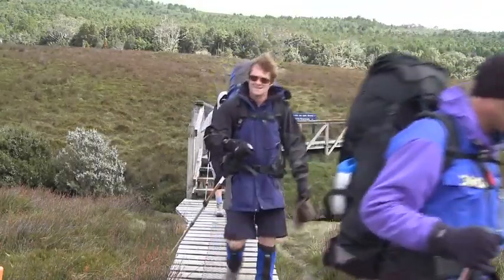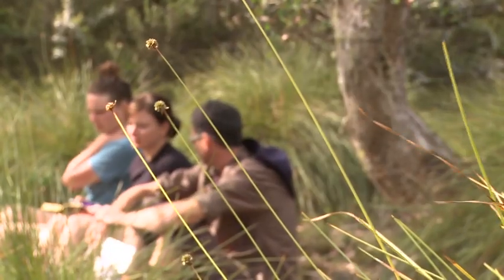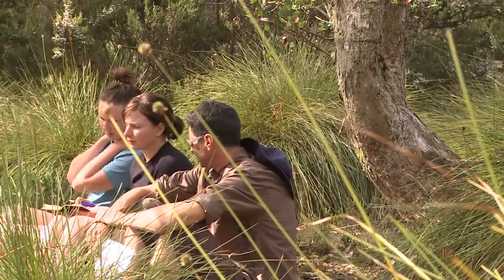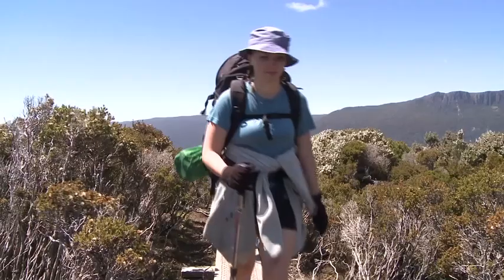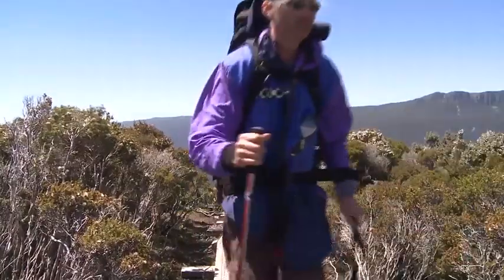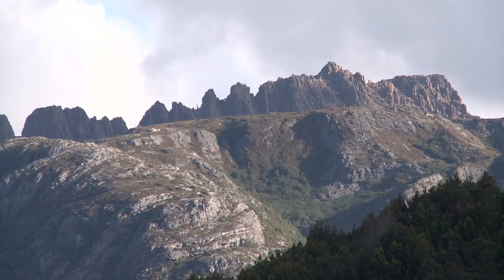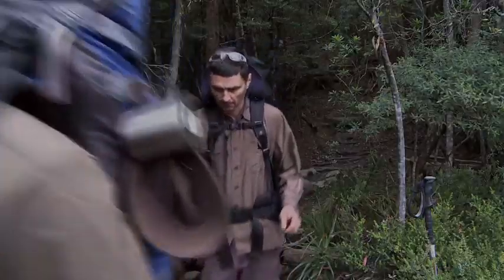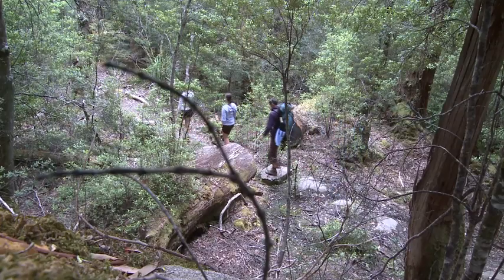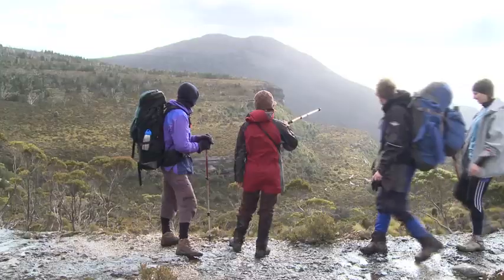Welcome to the Overland Track, Tasmania's iconic 65-kilometre long 6-day trek. It's an internationally acclaimed walk through the heart of the vast Tasmanian Wilderness World Heritage Area. The walk begins at Cradle Mountain, taking you high across Tasmania's mountain wilderness through alpine moorland, eucalypt forest and rainforest, before finishing at Lake St Clair, Australia's deepest lake.